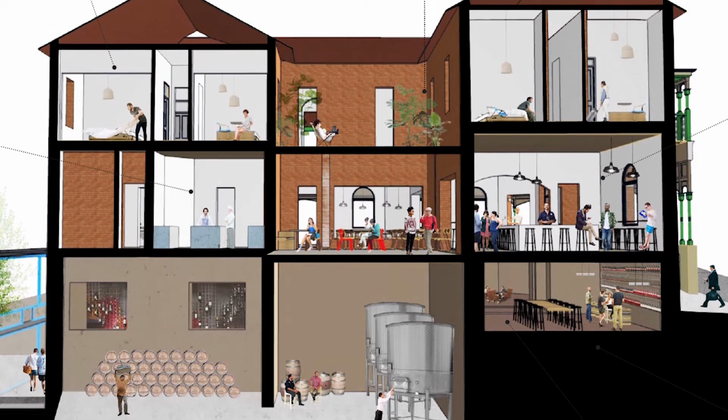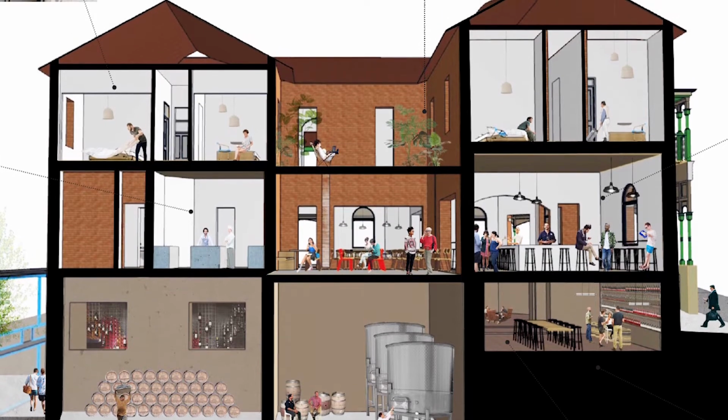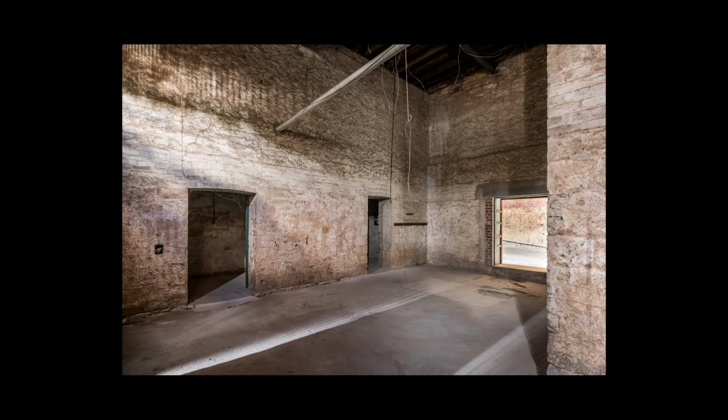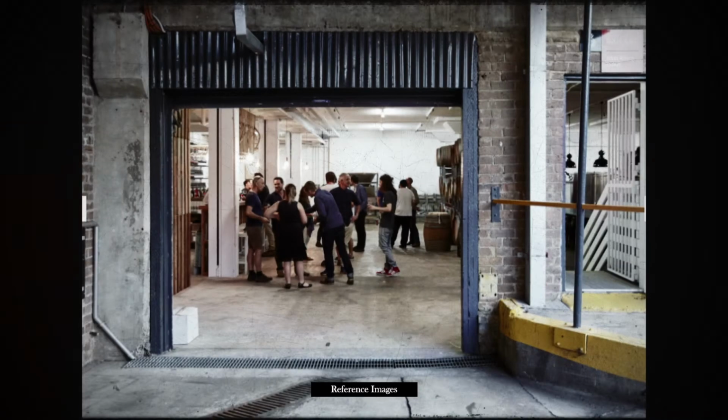The primary uses that will be inserted into the former hotel will be hospitality, bar, restaurant, which is so close to its original uses. And there are also intermediate basement levels which have never really been accessed at all, which we're going to activate with more cellar door sales and hospitality spaces.